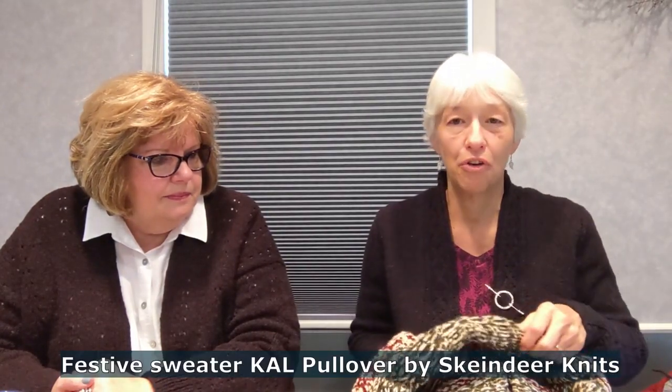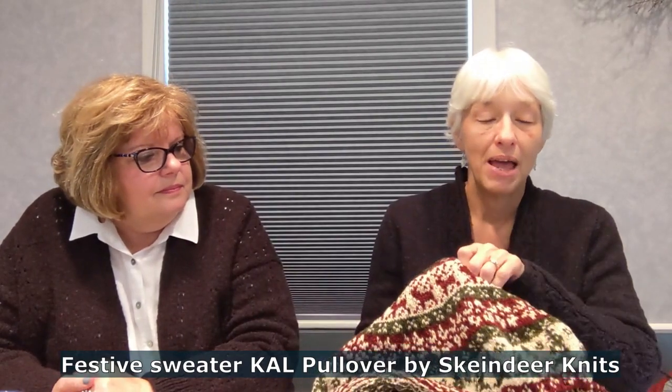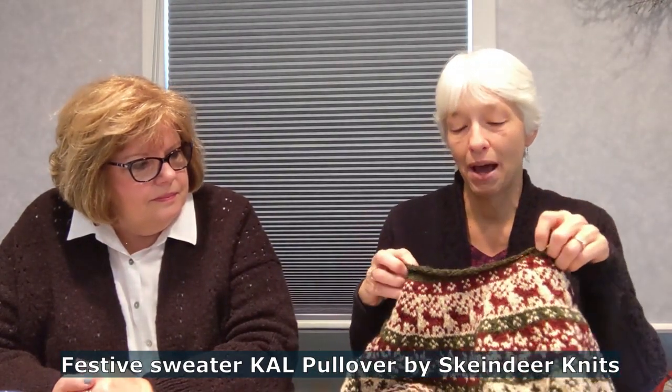So I have one on the needles, my work in progress, which is my festive yoke. It's called Festive Sweater KAL Pullover, and it's by Skeindeer Knits. She released this pattern a year ago, last December, and it's a year-long knit-along, which will be ending this December. So this is my yoke so far.